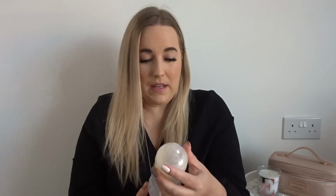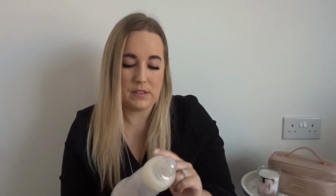But yeah, we'll talk about that later. And then we also got the 11-ounce ones, which have to be sterilised in a steriliser, because you can't take them apart and put the water in to sterilise them. I've got these in cream and also in blue as well, because he was taking quite a lot at some points. So I love these as well.